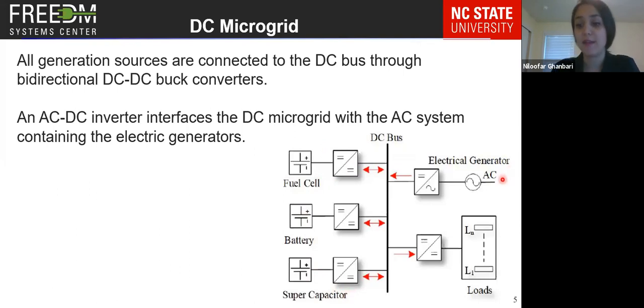Then we would have the electrical generator or the utility grid in different applications that they are producing AC power and they are connected to the DC bus through AC-DC rectifiers. And here you can see, according to this power flow arrow, that the direction of power flow is just unidirectional. This means that the electrical generator cannot absorb the excess power and it can only supply the required power.